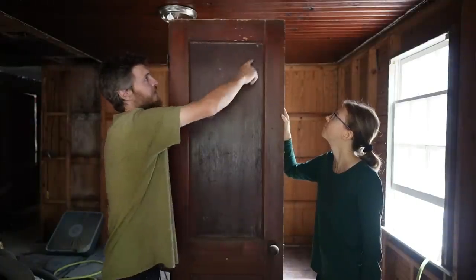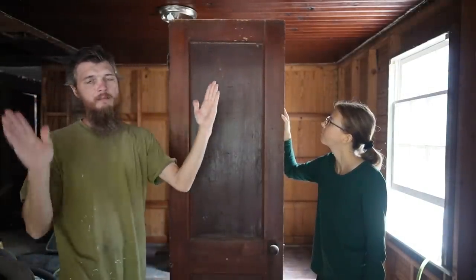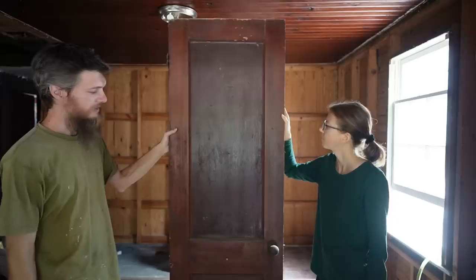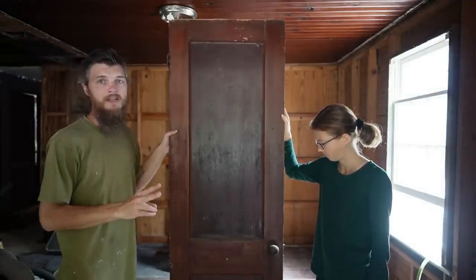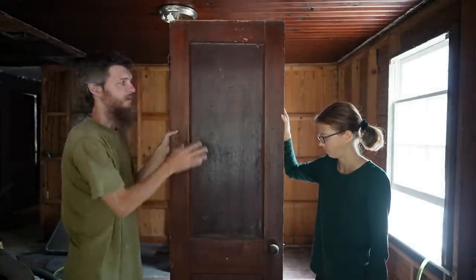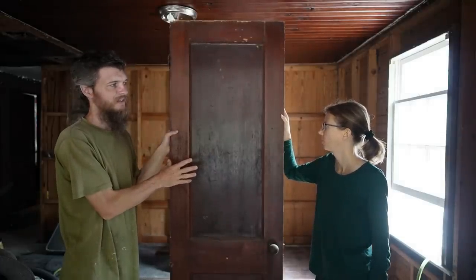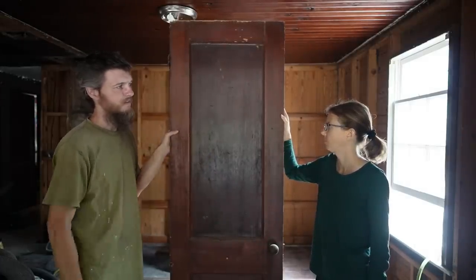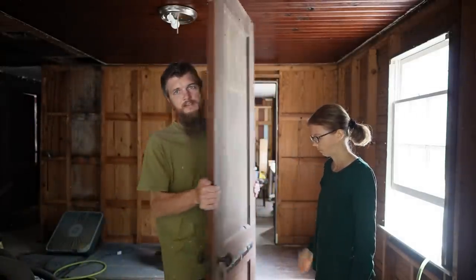It does have some spreading at the top, so we're going to try to pull these stiles back in together and give it a sanding. And then we have to decide what to do with it. We were leaning toward painting it white, but when I see this, it hurts me. I almost want to just leave it Cabernet style like this. Mm-hmm. The back side looks worse than the front.